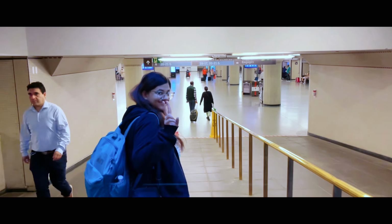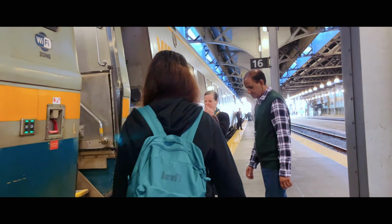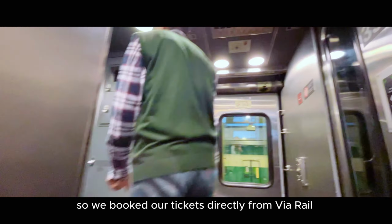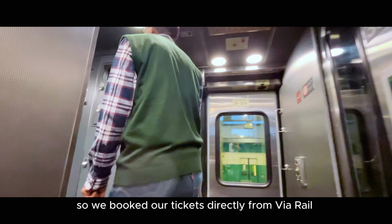As we got there, there was already a lineup. So we joined the line and they were checking everyone's tickets and if anyone has check-in baggage. And then we started boarding. So we had to go towards the car number that was on our ticket. So ours was car number 4. We booked our tickets directly from Via Rail and we'll show you exactly how to do that in a few minutes. So here on the sides, you'll see there's some space to keep your big luggage.